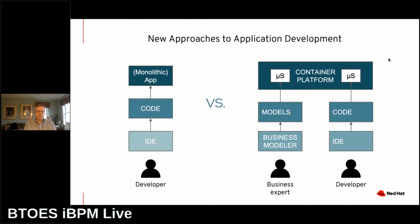Container technology is a very big thing for Red Hat. We're very active in that space. And we see that as the primary technology that's enabling the creation of these types of microservices-based applications in the cloud.